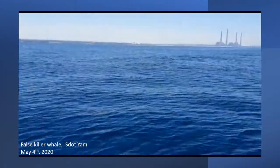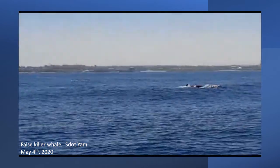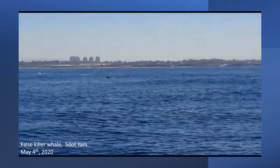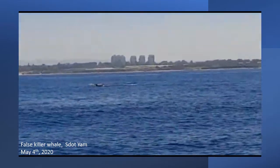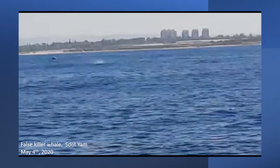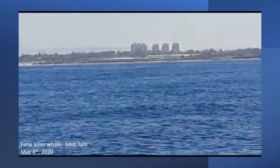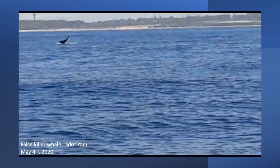Another visitor is the false killer whale that was previously sighted in deep waters in the open sea, but never so close to shore, until 2020, when it arrived at Sdot Yam on the central coast of Israel, in high numbers and in very good mood.